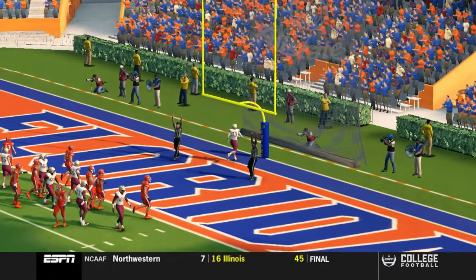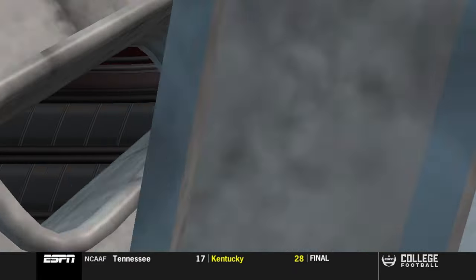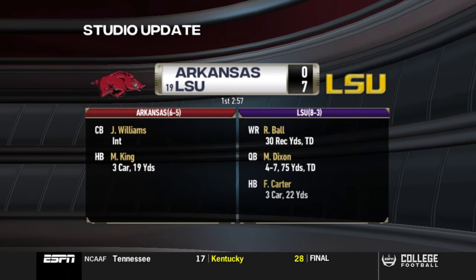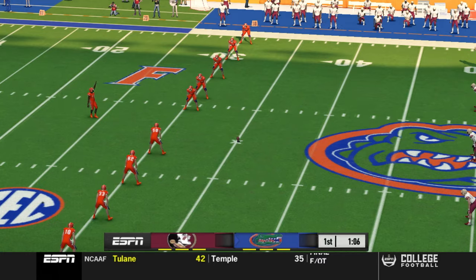He makes the PAT. Reese Davis joins us in the studio with this update. Reese. Arkansas and LSU hooking up in the battle for the golden boot. The Tigers, they believe in the adage, pass to lead, run to win. They pass, they lead with the first touchdown of the game. The Tigers have the lead, 7-0. That's good stuff, Reese. Thank you.